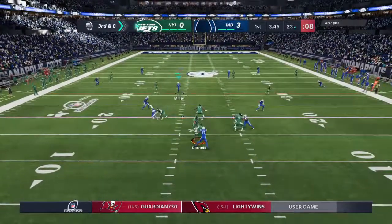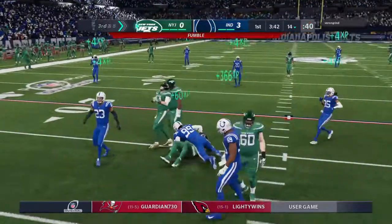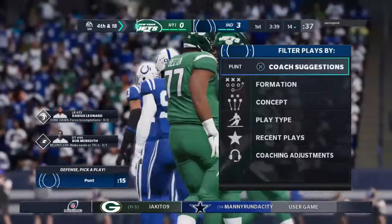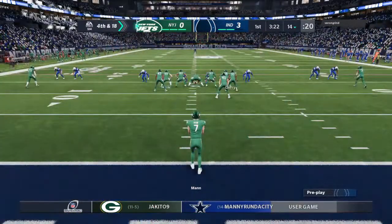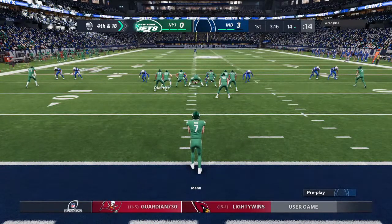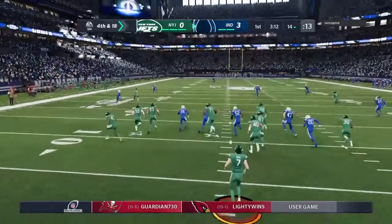Darnold from the gun. Darnold, he lost the football. Dangerous spot for them to cough it up. Lucky to have recovered because had the defense gotten it, they were already within the shadow of the goalpost. Yeah, and then you're yelling at your own defense. Sudden change, sudden change. That's not what you want to hear on your sideline. That means you got to run out there and try and stop an offense who has the ball in a very advantageous position.